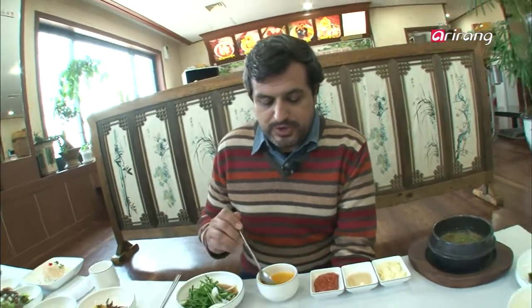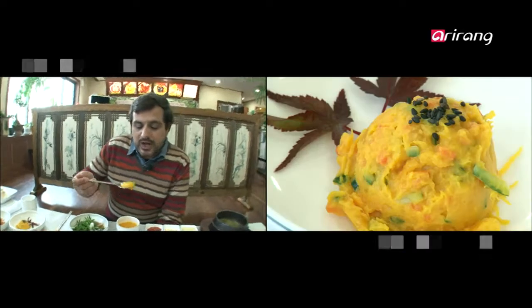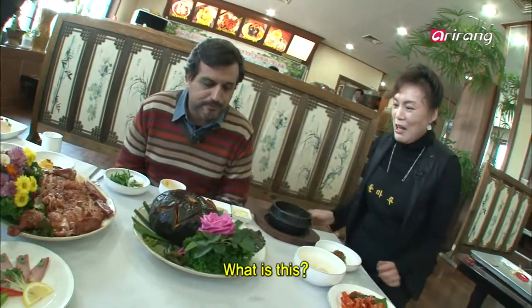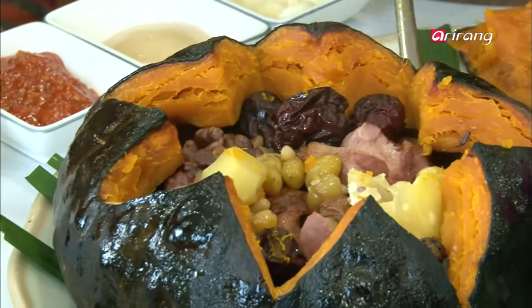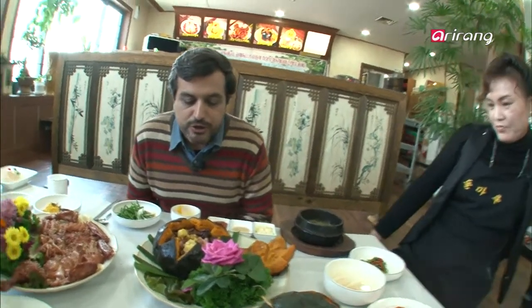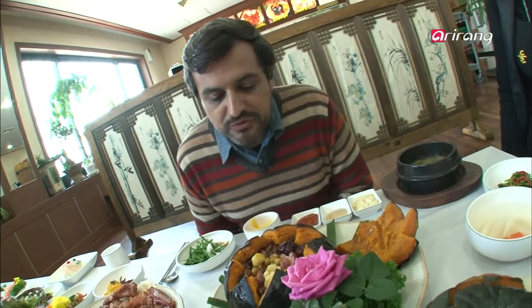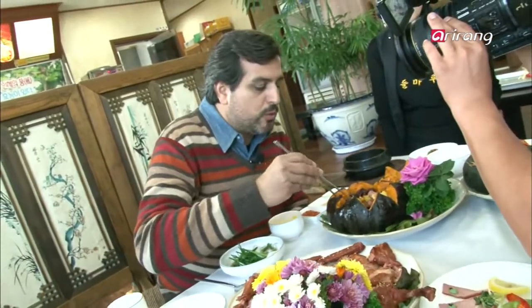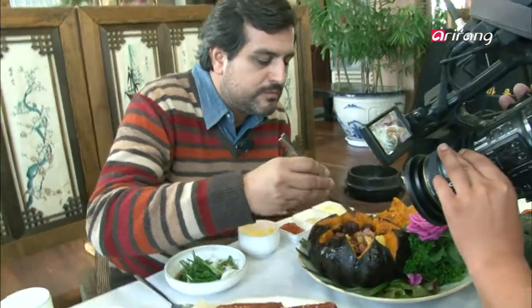This beautiful table. It's the duck feast, the festin de canard. Danhobak pumpkin with duck, smoked duck inside and a lot of very delicious foods like, I see the jujube, the walnuts, this is the ginkgo seeds, chestnut.